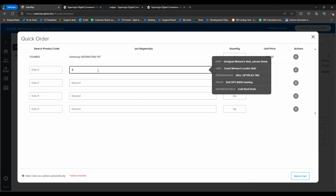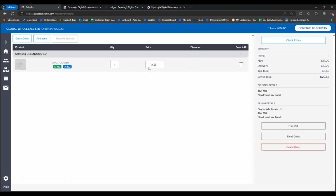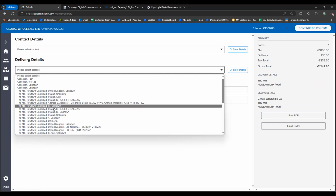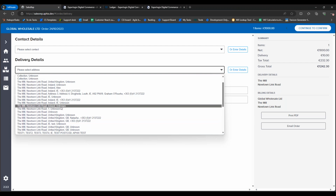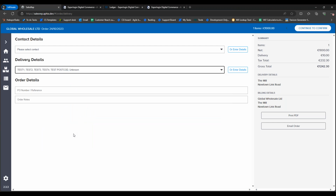So in this case here, I'll just add the one. It adds in the product. I'm going to change the price to €1,000. Check the price, continue to delivery. I'll just choose one of the, or you can add a manual address by clicking the enter details, or you can just choose from a pre-synced address that has been synced out of the ERP system.